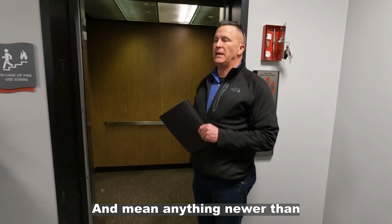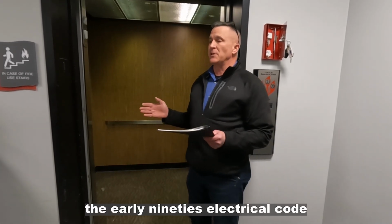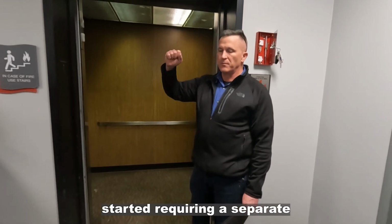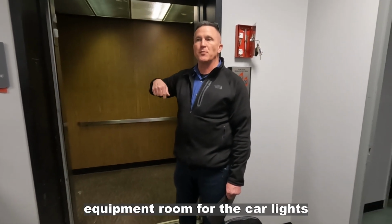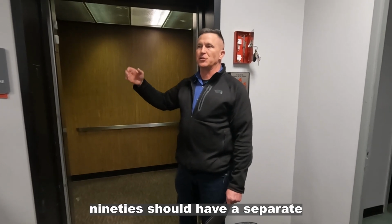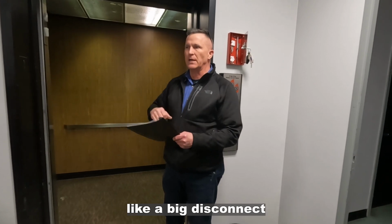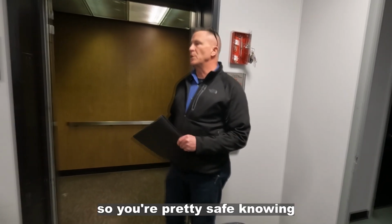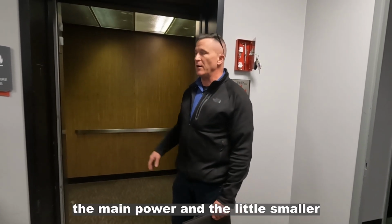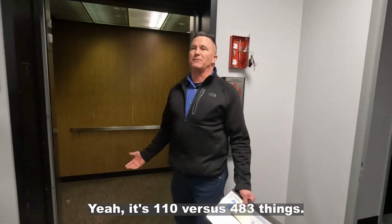It's 110. Yeah. And anything newer than the early 90s, electrical code started requiring a separate disconnect switch in the elevator equipment room for the car lights. So anything newer than the early 90s should have that. It'll be a small box with a knife switch handle, like a big disconnect. So you're pretty safe knowing the big switch is probably the main power and the little one is for the lights. Leave it alone. Yeah. And it's 110 versus 480 volt 3-phase usually.